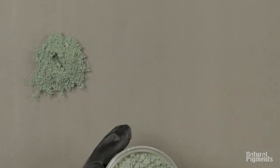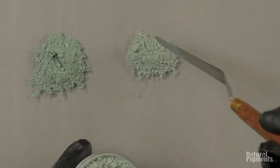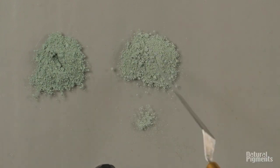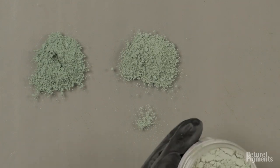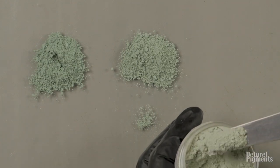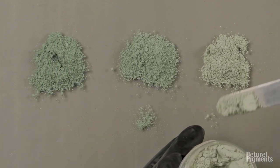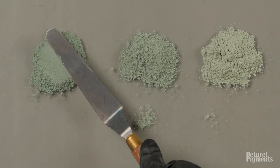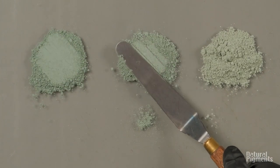Here's Tavush, regular Tavush green earth. And here's transparent. And you see how in pigment it's very yellowish. It's also lighter in color, which gives you a clue that it's going to be fairly transparent, especially if it's an earth pigment.